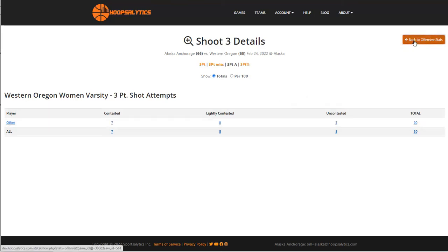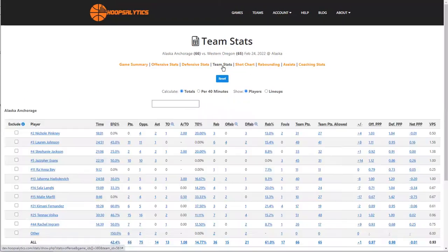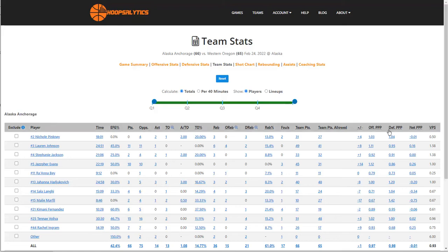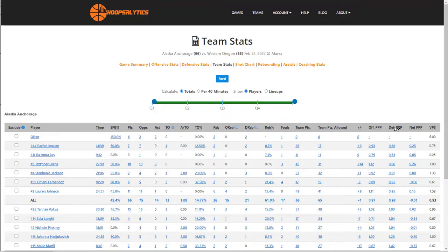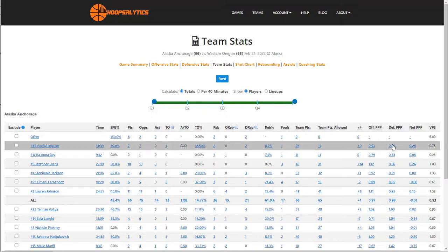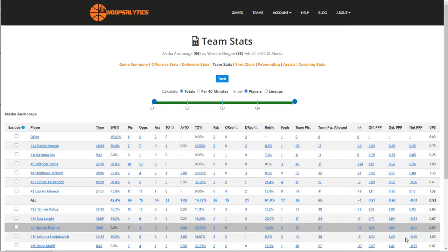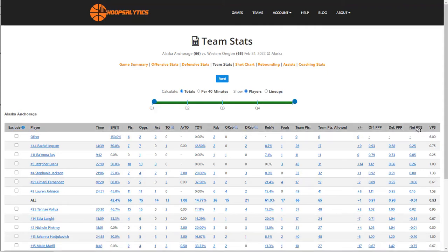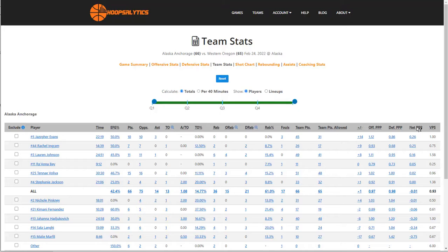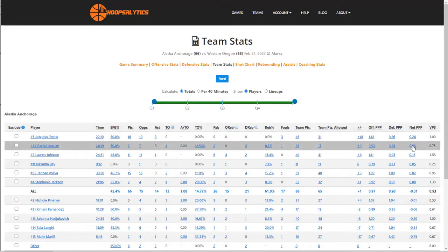And then to see some of the best players, we can go to the team stats, for example. If you want to see the best defensive players, you can see on defensive points per possession, ordering it. In this particular game, number 44 had the best numbers on defense, followed by number 11. Number 15 was the worst. You can also look at net points per possession, so it shows the overall impact. Number 5 is the best, followed by number 44.